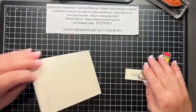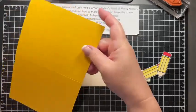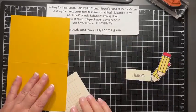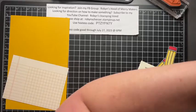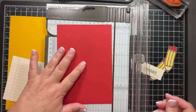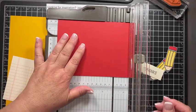So I cut it. But you know what? I need to cut one other piece here. So I'm going to use Crushed Curry because that's the color that's in there. But I want to pull some of that red too. And that's where I did not cut a piece. So whoops, we'll do that really quick. Grab a red piece. Sorry about that. I thought I had all my pieces, but I changed that at the last minute because I was like, all right, we're going to do it this way.